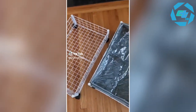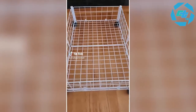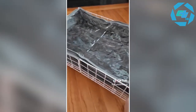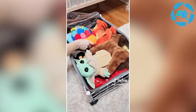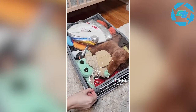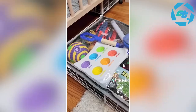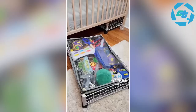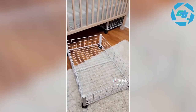Amazon organization must-have. These under-the-bed rolling carts are perfect for storing clothes, toys, books, or any small objects you have laying around, storing them under furniture for a more clean, clutter-free home. They are super durable and can hold up to 40 pounds each and have easy spinning wheels that makes taking them from the hardwood to carpet a breeze. They also come with removable storage bag inserts to keep your items protected.